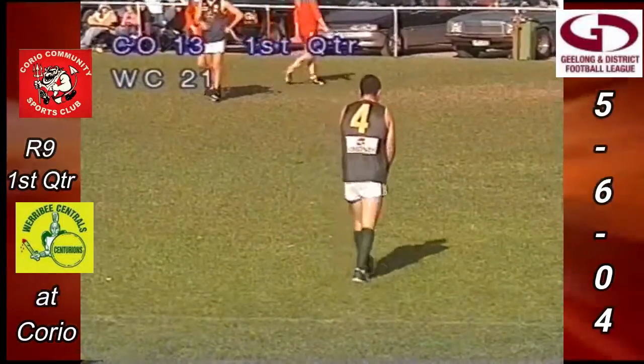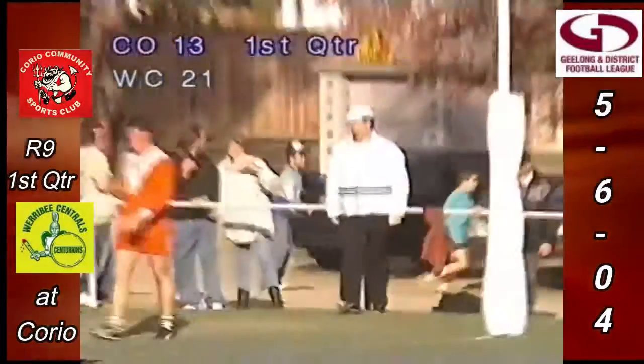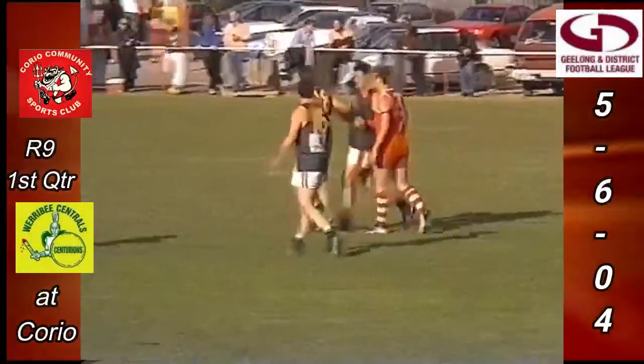They've kicked 3. Werribee. There's number 4 for the quarter. He comes in now and kicks the goal. So his first. And Werribee Centrals go to 4-3-27. They lead Corio 2-1-13. Victory Trophy's first quarter scoreboard, 24 minutes played.